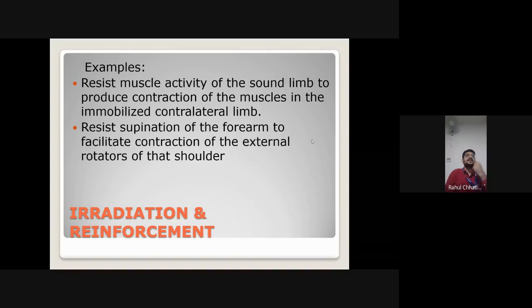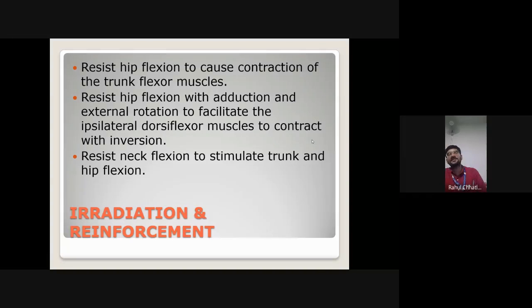Second, resist supination of the forearm to facilitate contraction of the external rotators. Yes, so this is pronation, this is supination. So if you resist the supination that much, then by reinforcement slowly the arm will go into external rotation. Yes, if you keep it in internal rotation and provide resistance, such a high amount of resistance, it is called shoulder external rotation. So two examples you need to remember and apply when you see a patient of stroke or hemiplegia or paralysis.